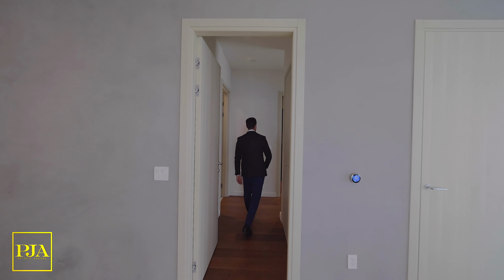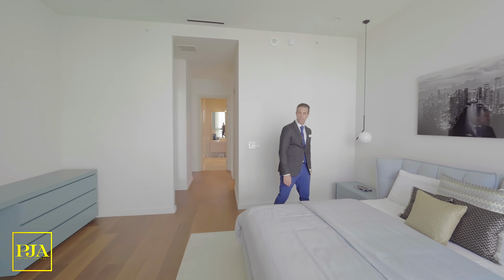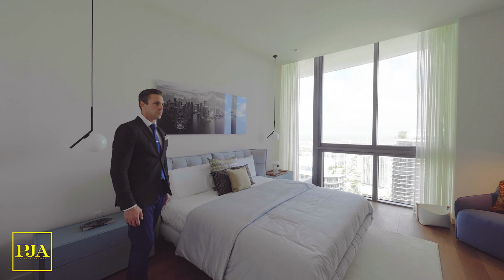Today's penthouse tour is a total of 4 bedrooms and 5.5 bathrooms. Let's see bedroom number 1, which is separate from the other bedrooms and could be considered a second master suite.